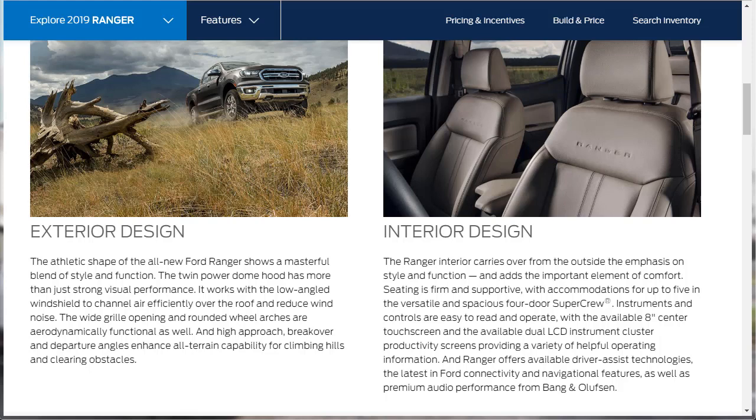And the Ranger offers available driver assist technologies, which we know the latest in Ford connectivity and navigational features, as well as that Bang & Olufsen sound system, which you can only get if you're going to get that top-level Lariat trim, which we're not. We're doing the XLT on this build.